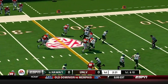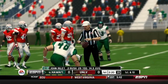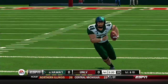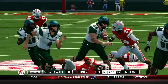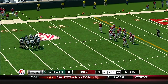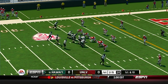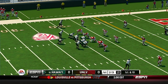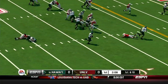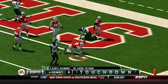Pitches back. Makes it out to about the 19. That's a gain of 17 on the play. First down. From the 19-yard line, it's first down. The corner inside the 10. Touchdown Hawaii.